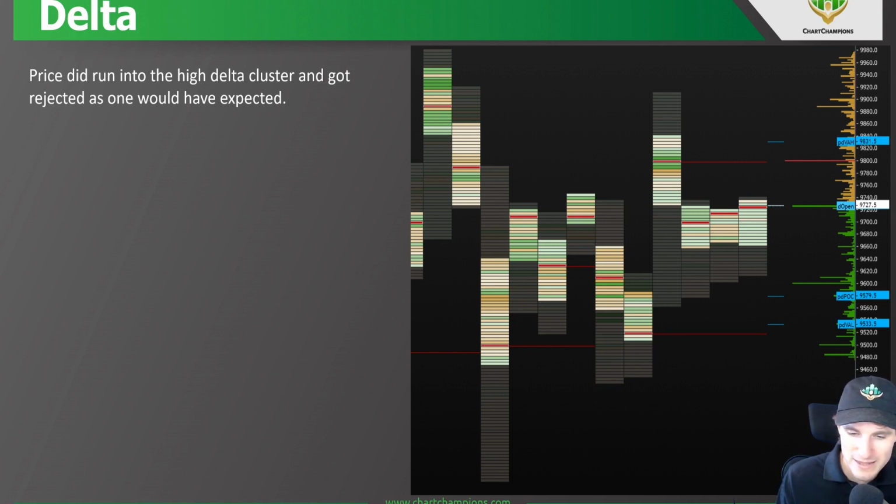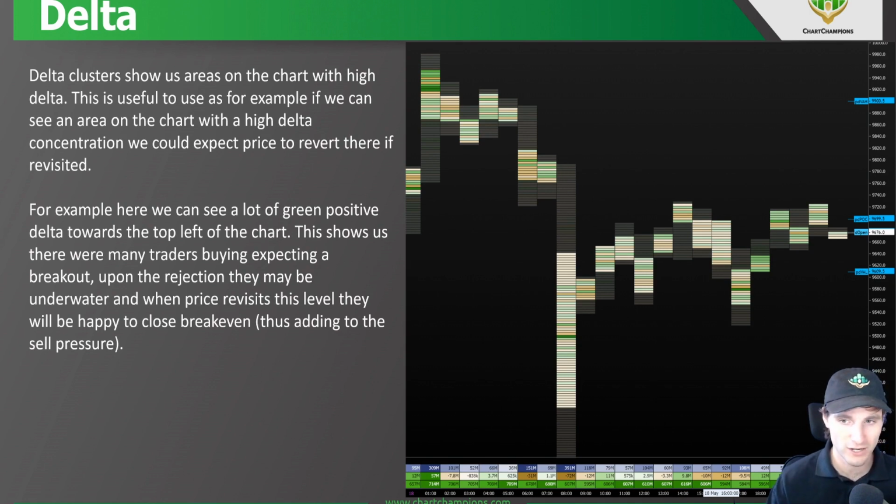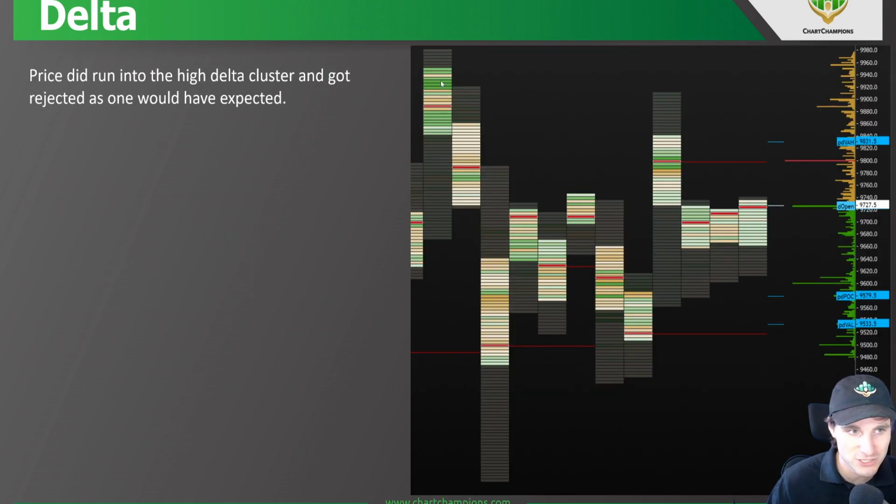We came down again to like 9,300 just a few hours ago, and that was off the back of this rejection. So this just straight away highlights to you how absolutely perfect this was. We had confluence of the high Delta cluster with the previous day value area high. Price ran up into the previous day value area high and this heavy Delta cluster, got rejected, and I shorted this within $3 of the high, which was insane. And then a few hours ago we got a retrace to 9,300, so that's a $600 decrease.